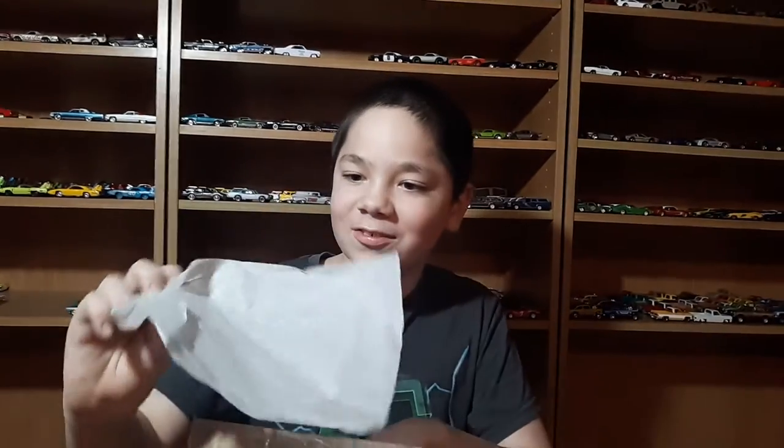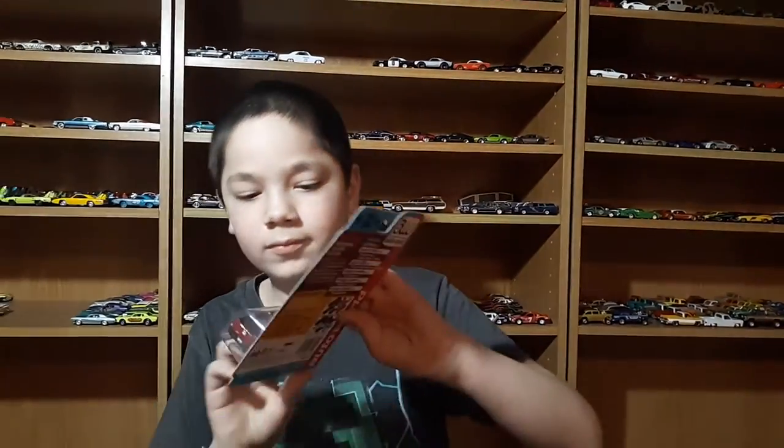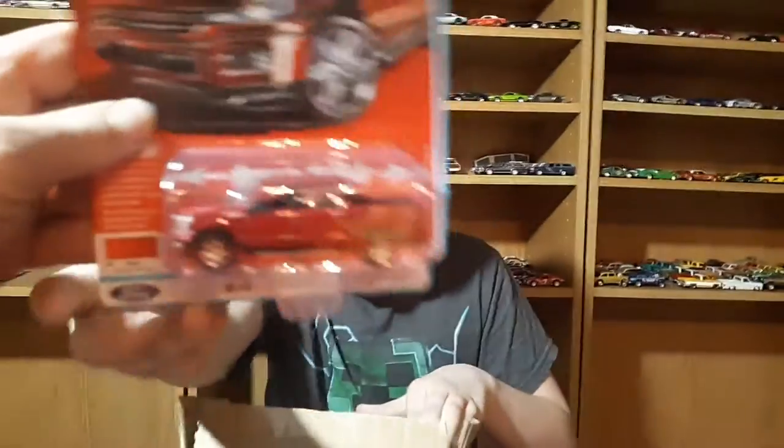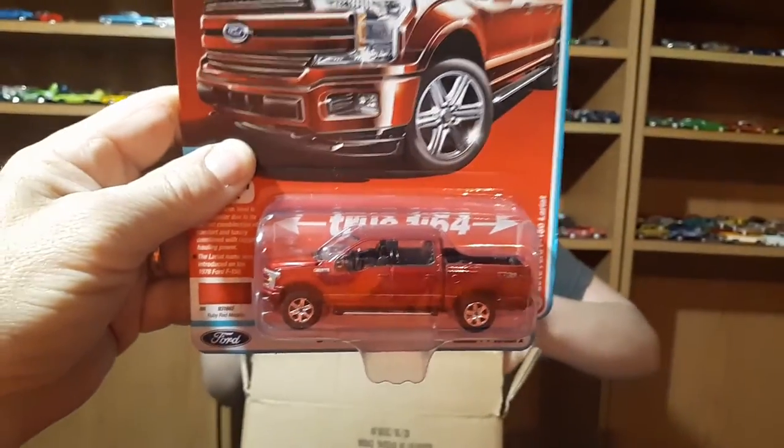All right. That is a nice first car. See, they put all that in there so they don't bounce all over the place. First one. All right, the first one is the Ford F-150 in red.